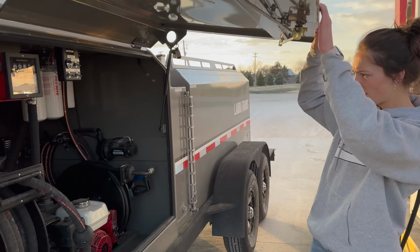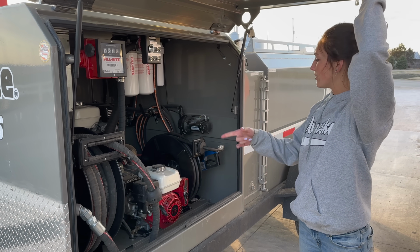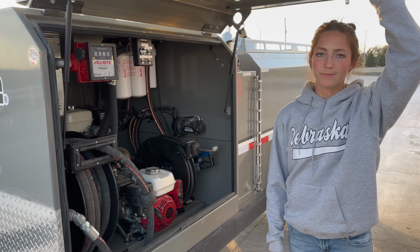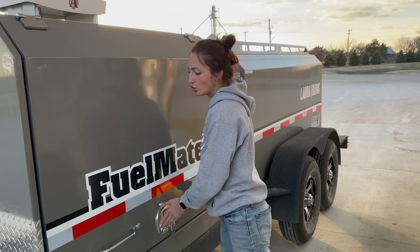But we also have on the back side, we have an air compressor, and then these are the reels and the pumps for the diesel and the diesel exhaust fluid. So we're going to get this filled up, and then we have a treat.